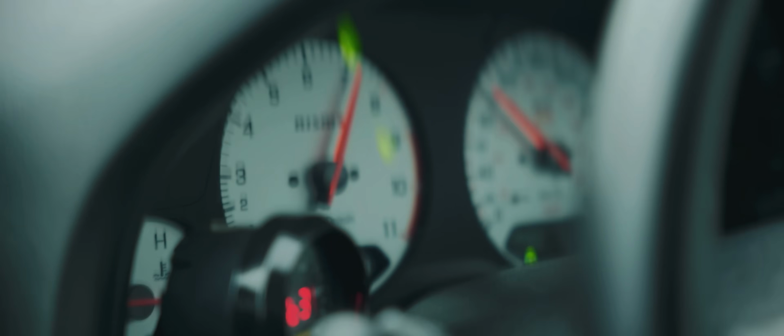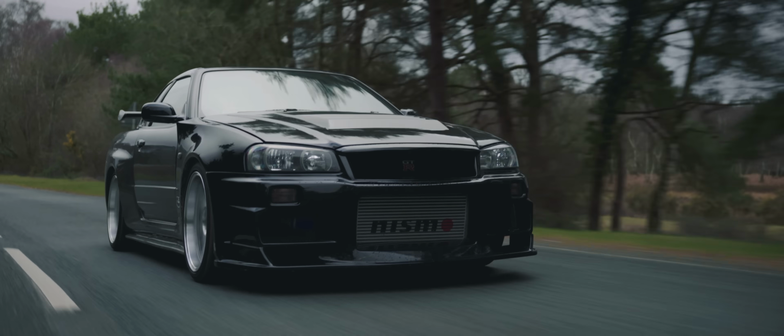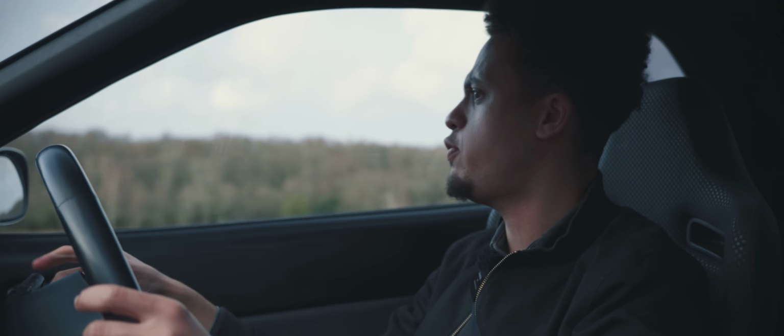But more importantly, if you drop it down a few cogs and get it into the power band, in fact, let's try second here, 6,000 RPM, all the way up to 8. The steering, it's got beautiful feedback. The seating position is so nice. This short shifter, it's got a couple of Nismo tweaks done to it, but that's the beauty about R34 GTRs.